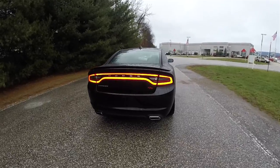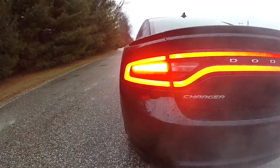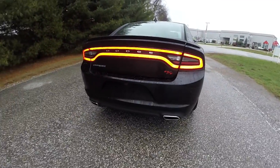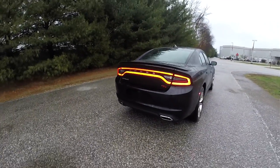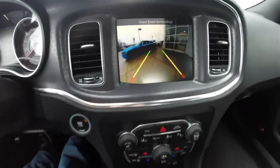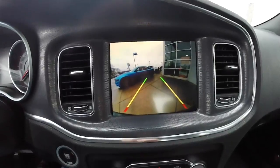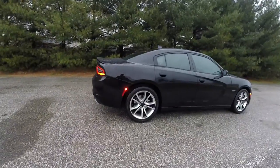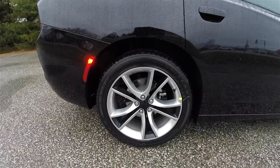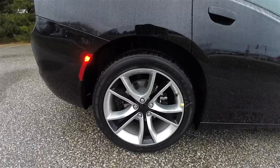As you can see, it does have the LED racetrack tail lamps with LED turn indicators. You have the RT Heritage badging, dual tip exhaust, has the ParkSense rear parking sensors paired with the ParkView backup camera, which activates in reverse and has active guidance lines. You have the 20-inch painted and polished aluminum wheels on 245/45 ZR20 tires.